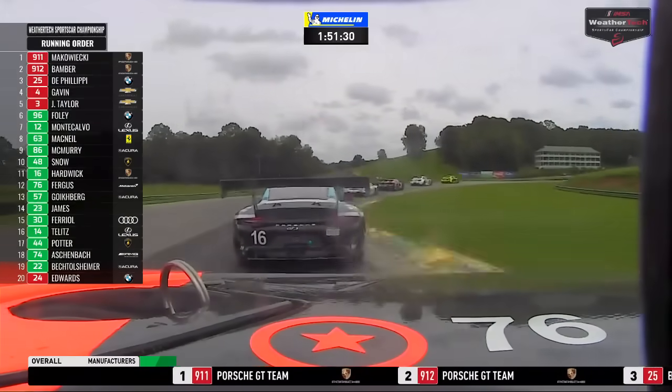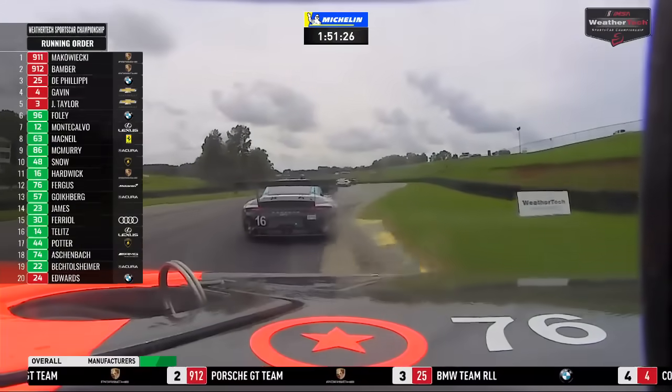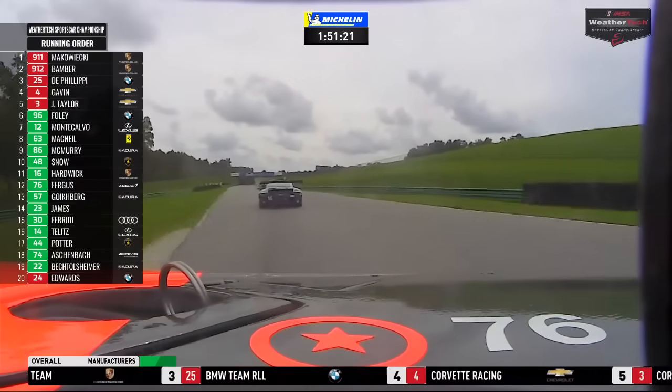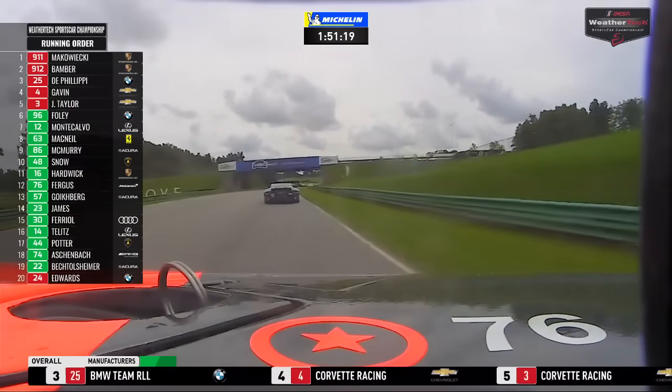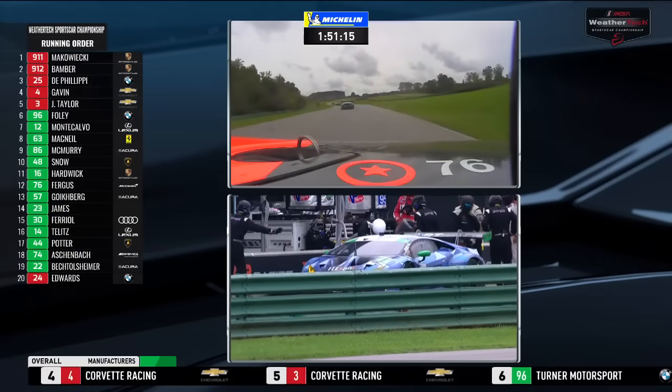Hell of a scrap going on down in the midfield. 6th position, Ralph Hardwick, Wright Motorsports, Corey Fergus right behind him. Misha Goikberg behind that. Madison Snow ahead of them. Cooper McNeil ahead of them. But really nothing to choose there between those cars.